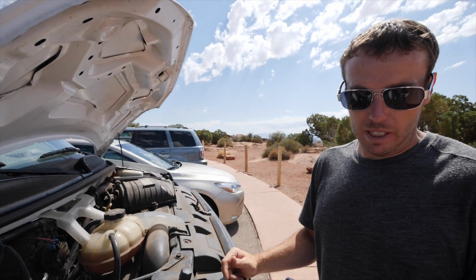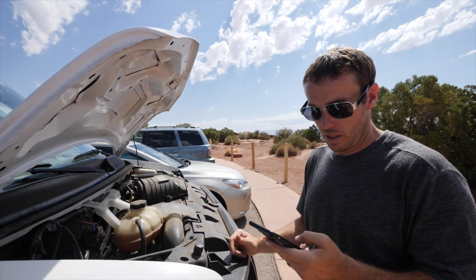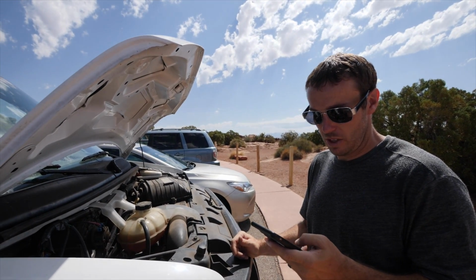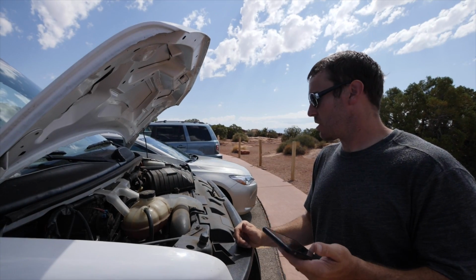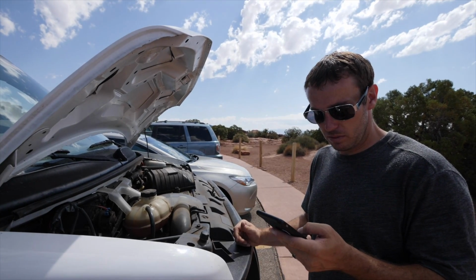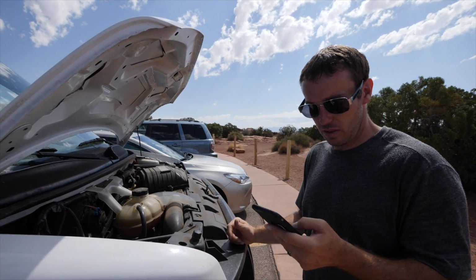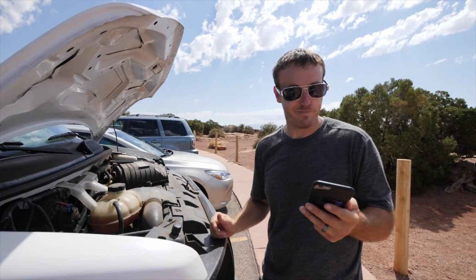I'm looking up what that could mean. Could mean a bad radiator cap. It could also mean a leaky radiator, which does not sound good. The light has gone off, so I may just let this run for a while and see if the light comes back on or not. We're not losing coolant though. No, that would make sense. So if it's a leaky radiator, why have we got full coolant? I don't know. We'll see.